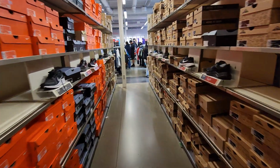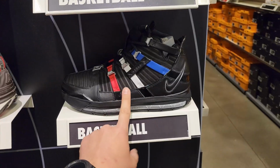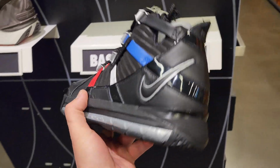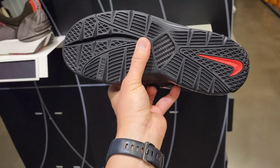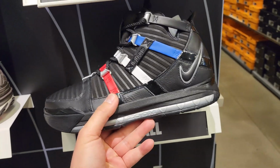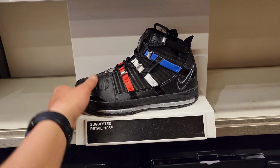All right, let's check out the aisles. I did see at least one interesting thing in the aisles. Well, this was what I saw. This was interesting as hell. The Barbershop LeBron 3s. The LeBron 3s are heavy. They're tanks. Does have full length Zoom Air in it. Super comfy. I'm a huge fan of that. I am a huge fan of these. Just not a fan of the retail price.